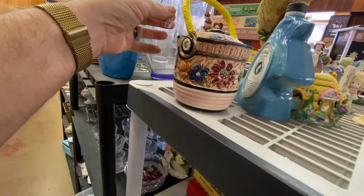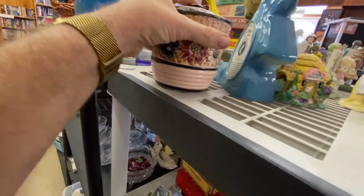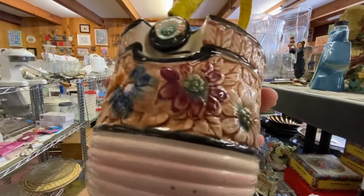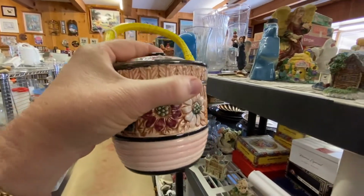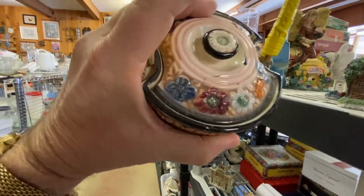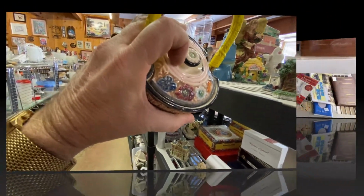What does it say on the bottom of it? Japan. Yeah. Is it in good condition? Yeah, no chips on it that I could find. Yeah, it's a little biscuit jar. I like it. Oh wait, yeah, the top's broken. Then I don't like it.